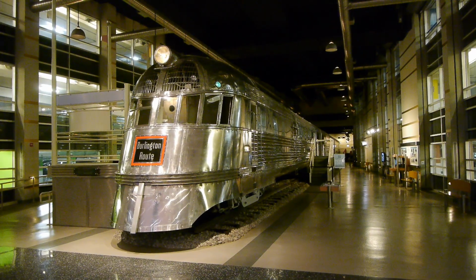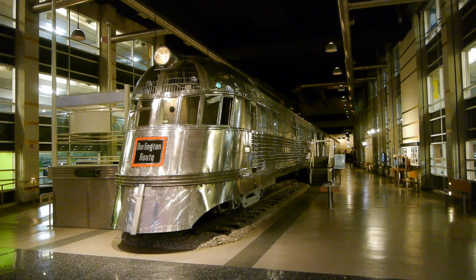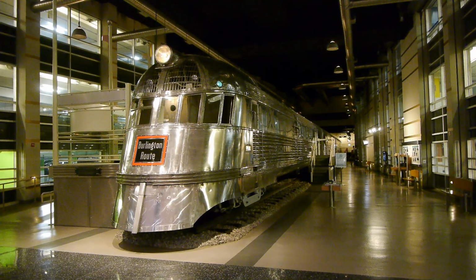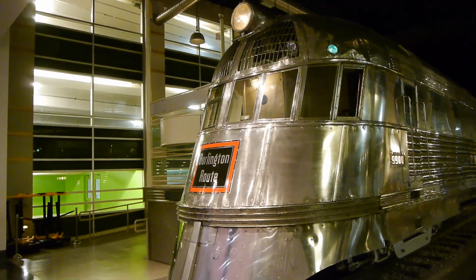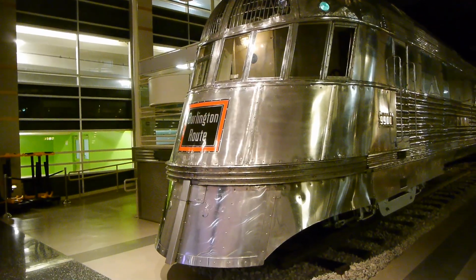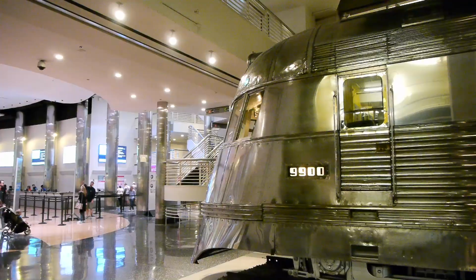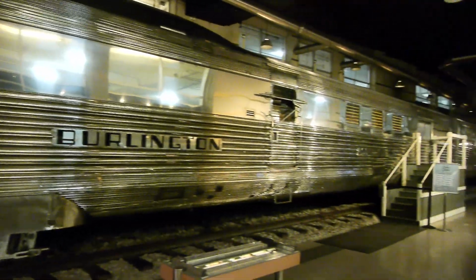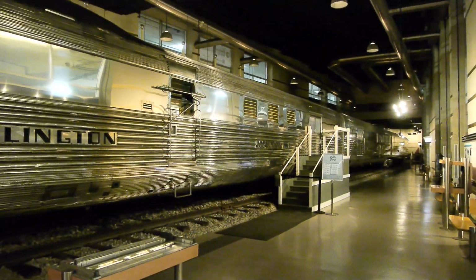This beauty is the Burlington Zephyr. In the 1930s, a lot of the railroads started building streamlined diesel passenger trains to attract the public and gain a lot of notoriety. This one was built for the World's Fair of 1933, held here at the fair site.